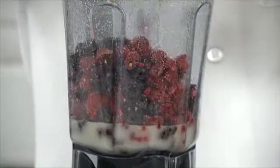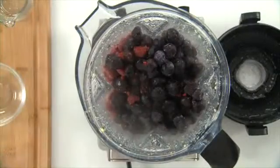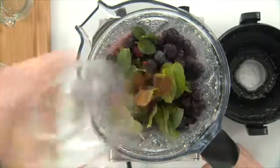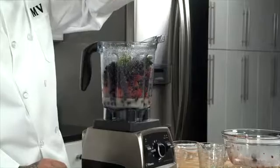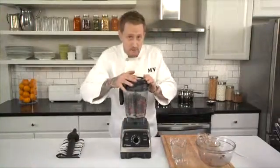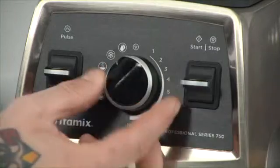Now we're going to add all the fruit, the mint leaves, the spices, and the vanilla extract. Secure the lid, select the frozen desserts program, and hit start.